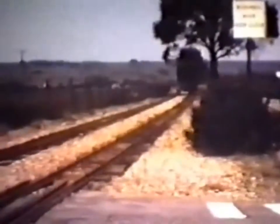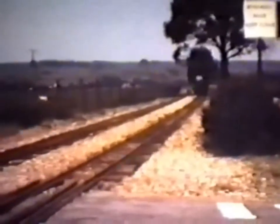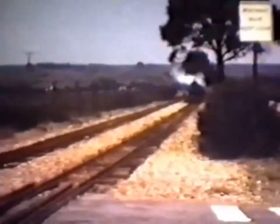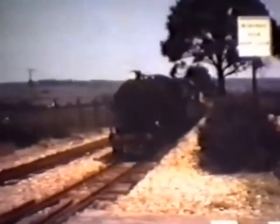Bottle Spridge again, looking towards Hythe. You've got one or two rather unusual workings here, it would appear. Whistling up for the road. One thing about the Romney engines, they have full-size whistles. That's number 9 in black.